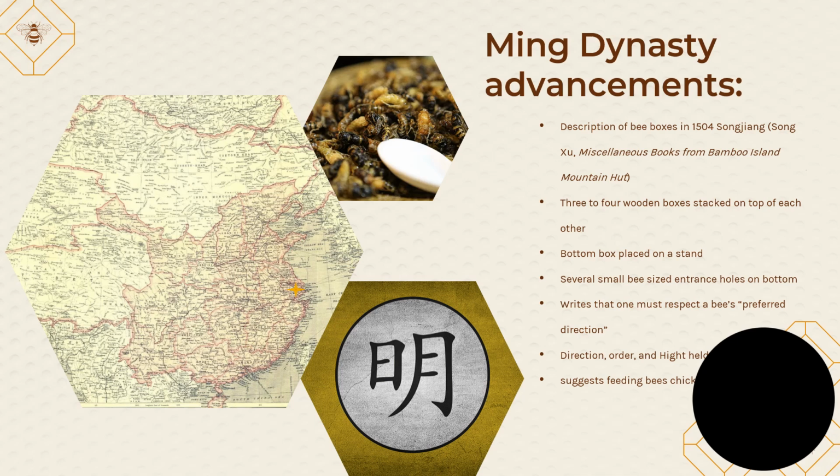So what they did in this region is they had 3 to 4 wooden boxes that they would stack on top of each other, similar to what we do today. These boxes were placed on top of a stand that was, for one, to protect the hive, but also to elevate one of these hives above the other. And this is due to cultural practices in China that very heavily valued ancestry. So in these hives, the first hive of an apiary is considered to be the parent hive and therefore deserving of great respect and honor. Due to this, it is placed on higher ground and the hives around it are placed to its left. This is because right is the direction of honor.